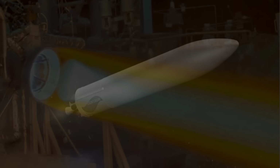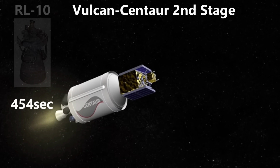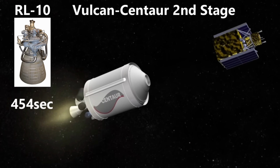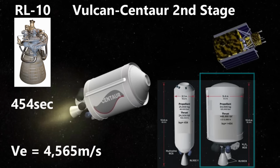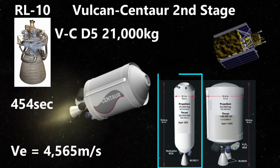The Vulcan-Centaur second stage will use the 454-second specific impulse RL-10 version, sacrificing a little efficiency for increased thrust. We can convert the specific impulse to exhaust velocity. 454 times 9.807 equals 4,565 meters per second. The Vulcan-Centaur second stage will be the larger Centaur 5 version. The average Centaur second stage only holds a little less than 21,000 kilograms of propellant and has a dry mass of 2,462 kilograms in the 2-engine configuration.